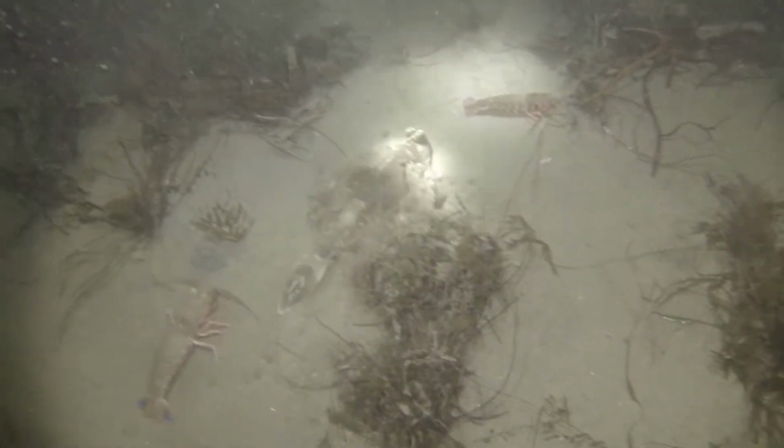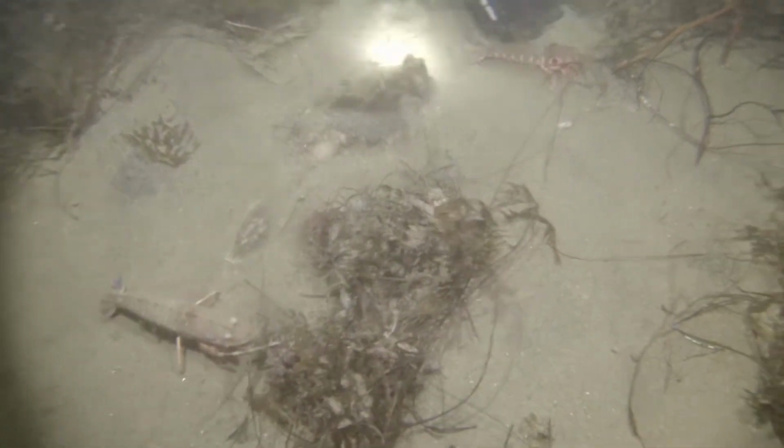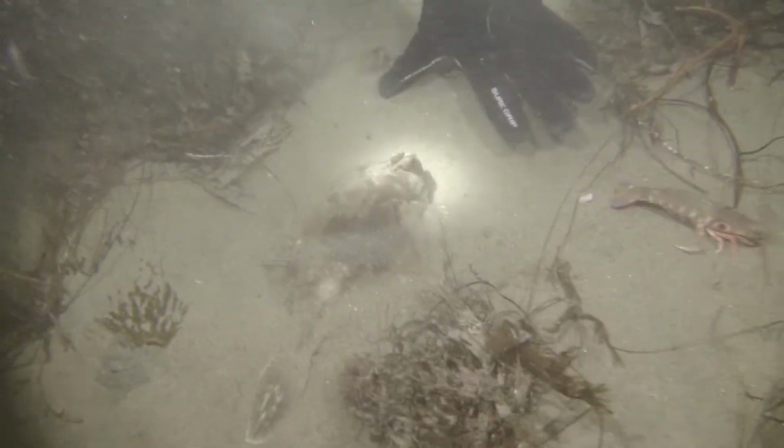Here's a little baby octopus sitting next to a small flounder who tried to conceal himself by burying himself in the sand. Matt's trying to put his hand in for some perspective. There were, of course, target shrimp everywhere that you can see here. But this little octopus was just barely bigger than the tip of my finger.